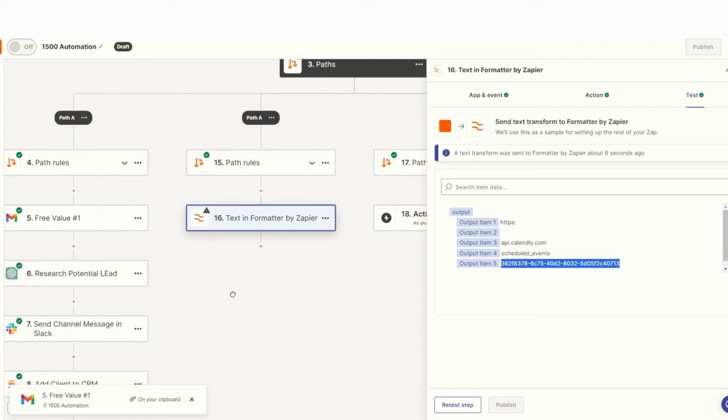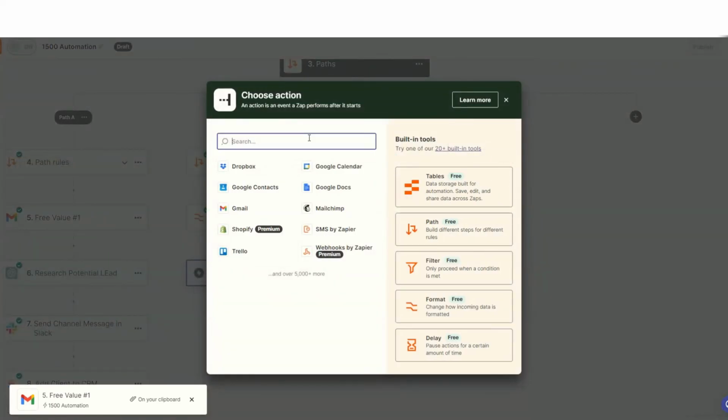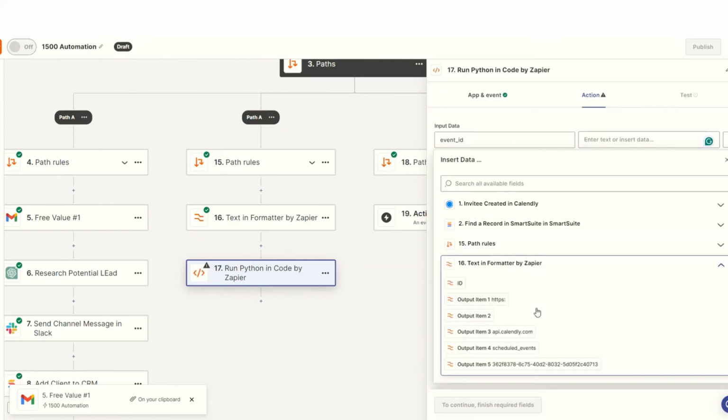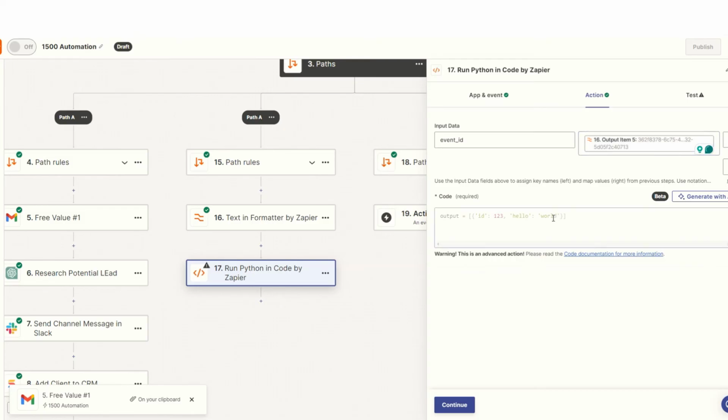And once again, we're going to run another code within the automation. So add another step, search for Code. And this is once again Python. I press continue. All right. And this time, all we're going to input is the event ID we just got. So we're going to put event underscore ID. And then we're going to search for that fifth output, which is just the event ID for the actual event that was scheduled.